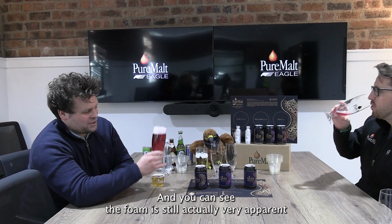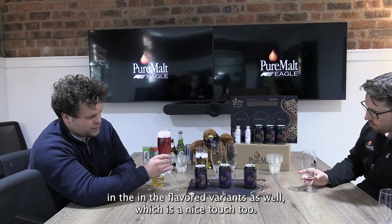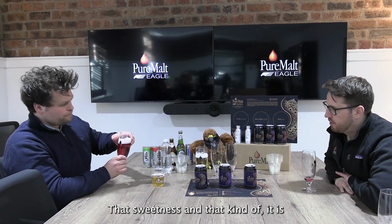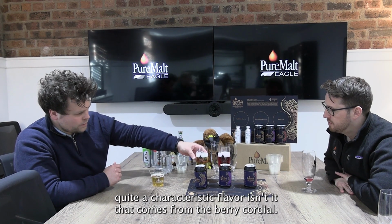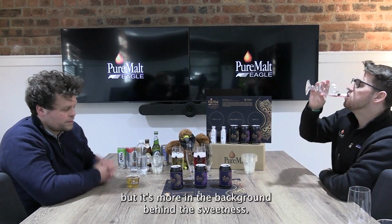And you can see the foam is still actually very apparent in the flavored variants as well, which is a nice touch too. I know this one's been really popular here at Pure Malt. That sweetness is quite a characteristic flavour, isn't it, that comes from the berry cordial. It is, yeah. And you still get that nice malt profile coming through as well, but it's more in the background behind the sweetness.